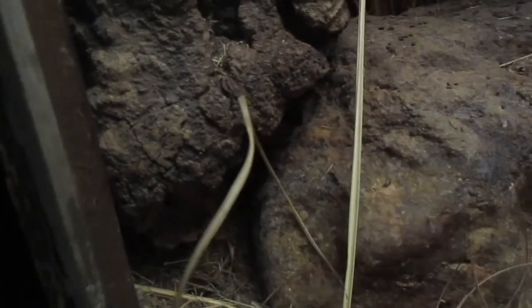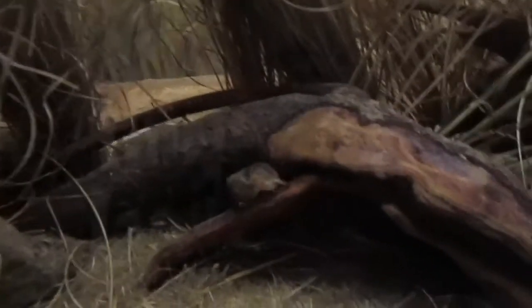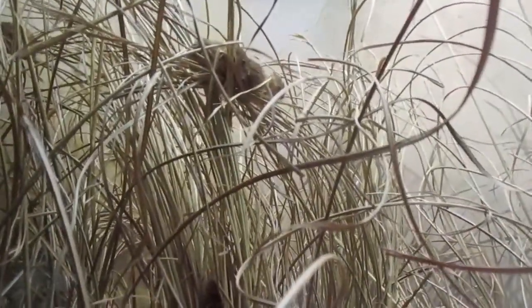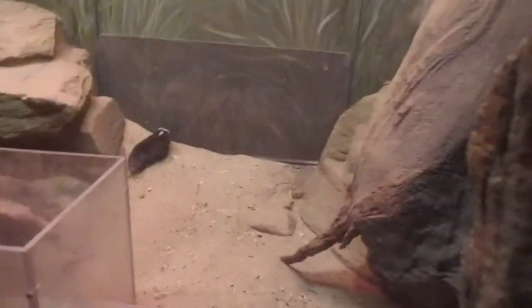Look at you. He's so little. Grow up. Look how little that is. He's like a little mouse. Look, there's another one up there. Like three of them. They like that grass. Look at this down there.